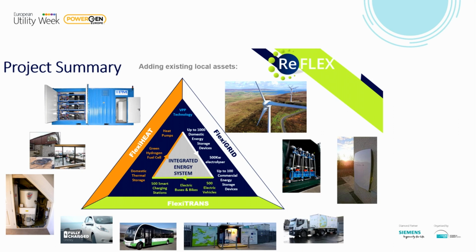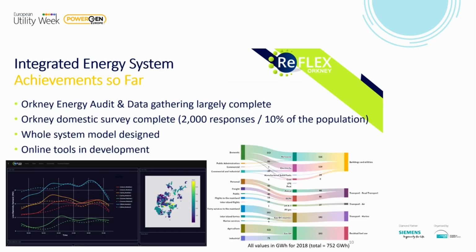So within the transport system, we're looking at both electric vehicles and also hydrogen-powered vehicles. There are a number of hydrogen-powered vehicles already operating on Orkney. Looking at the heat side of things, we're looking at heat pumps. We're looking at what we can do with heat with green hydrogen. And we're also looking at domestic thermal storage, and how we can manage these things between each other.